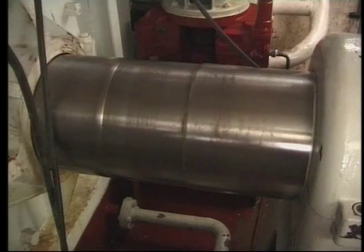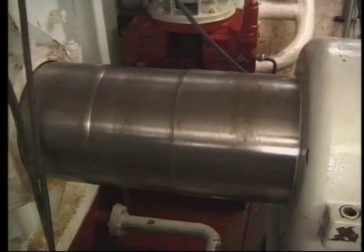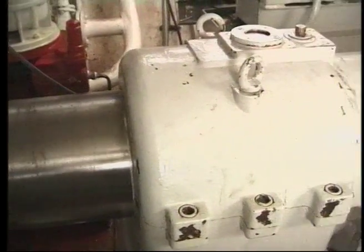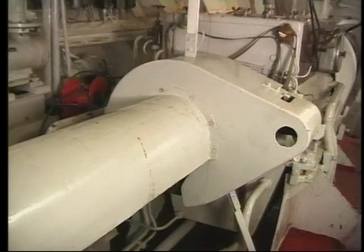The power from the main engine is transferred to the propeller shaft. The pitch regulating must also be conveyed by the same shaft. At the rear is the thrust bearing. The torque from the propeller is taken up by this bearing.